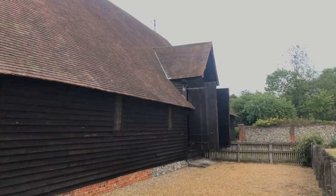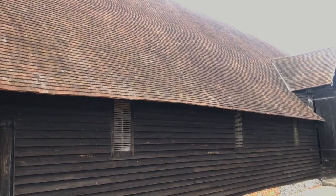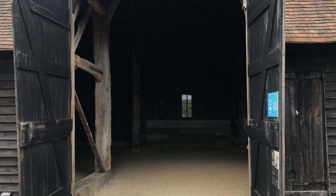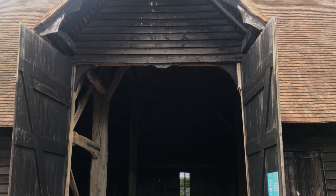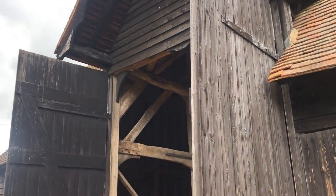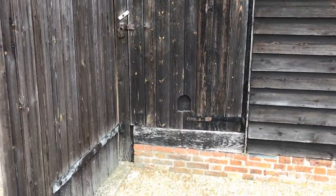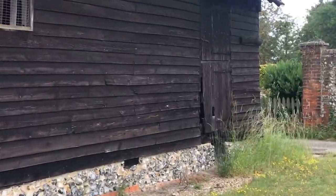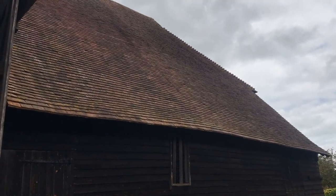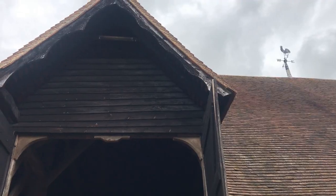Beside each porch is a small door that gave access when the big doors were not being used. At the bottom of each of these is a cat door. And in the apex of the gables, hidden in the shadow, is an owl hole, both for controlling vermin. There's the cat door at the bottom of the door. And again, on the other small door. And the owl hole at the apex of the gable. Natural pest control.